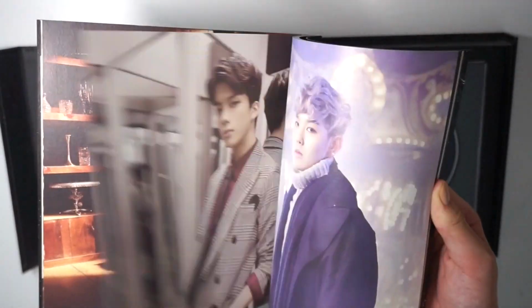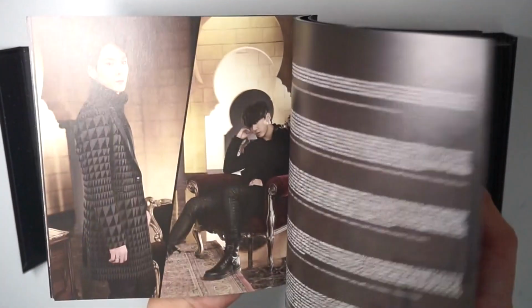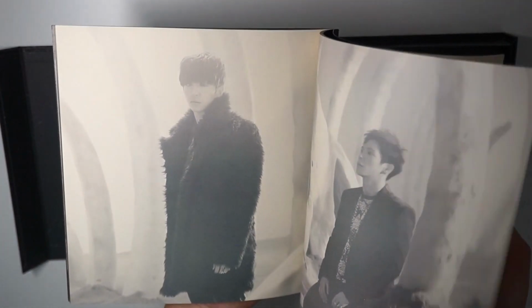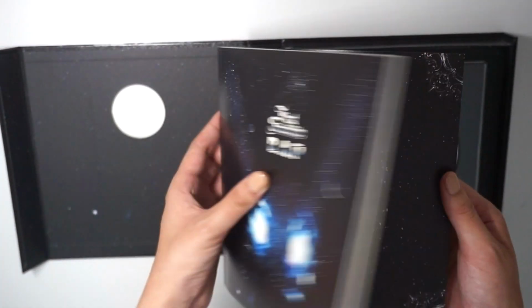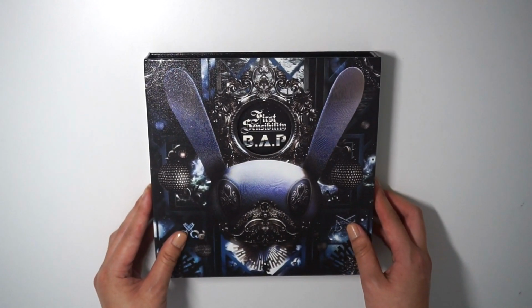And the pictures are so nice in here, and the songs were great, especially the title track. It was amazing. I'm just gonna flip through them really quick to show you, but yeah, this is a really good B.A.P album if you're looking to get one.